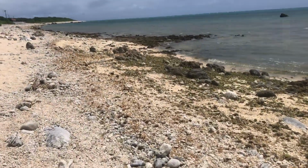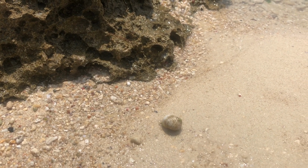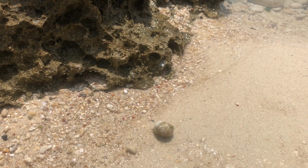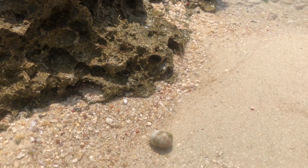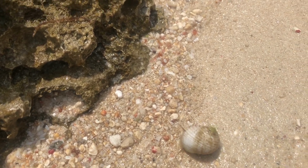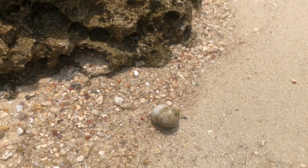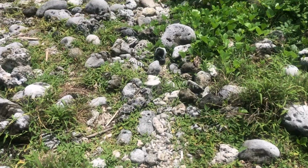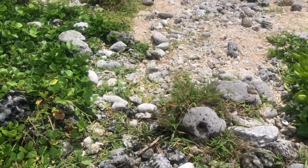It was my first time at a beach in Ishigaki in over 20 years, and I forgot about all the little hermit crabs there. So I took so much hermit crab footage because they're just so cute and they come in all shapes and sizes. Oh, they're just the cutest. No one talks about it. No one says, oh, Ishigaki, there's hermit crabs, but they're just the cutest, aren't they?